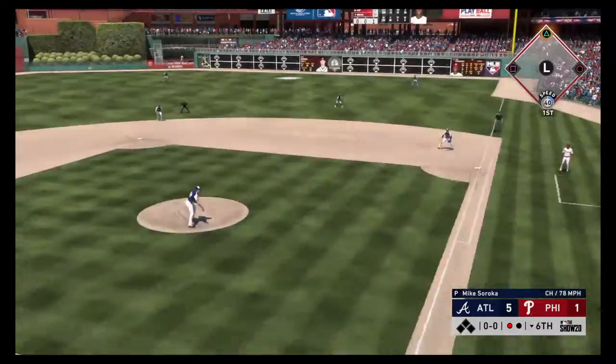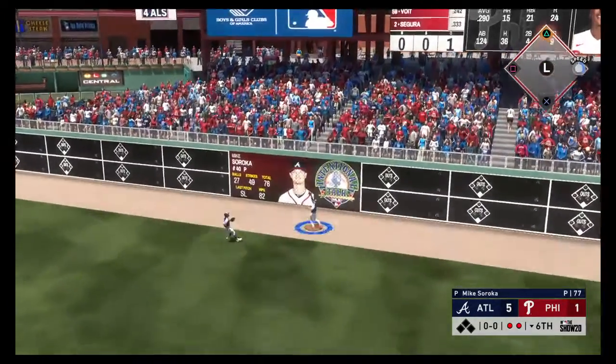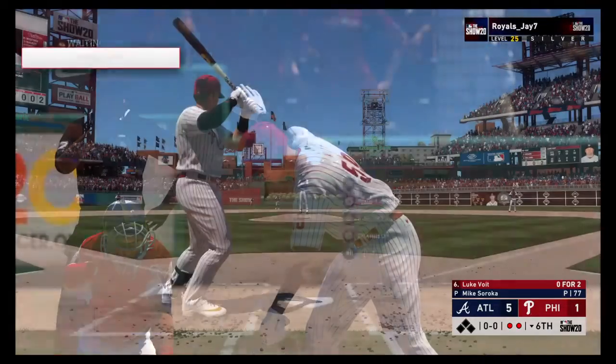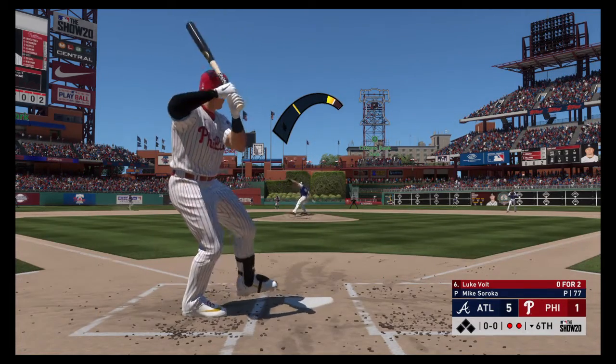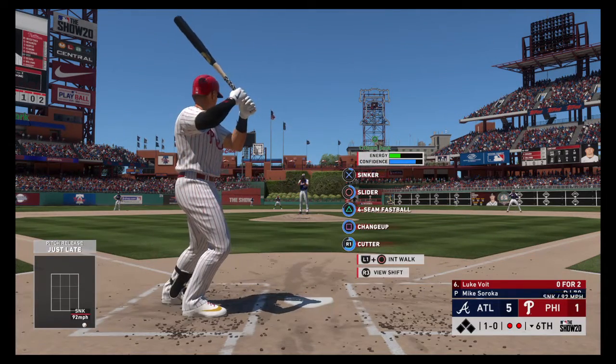Gregorius. There's a swing and a drive hit well out to right field. Ranging back is Inciarte. On the warning track, he makes the catch. Now at the plate, the designated hitter, Luke Voit. He was sat down on strikes in his last at-bat. Sinker runs outside to start the at-bat, 1-0.